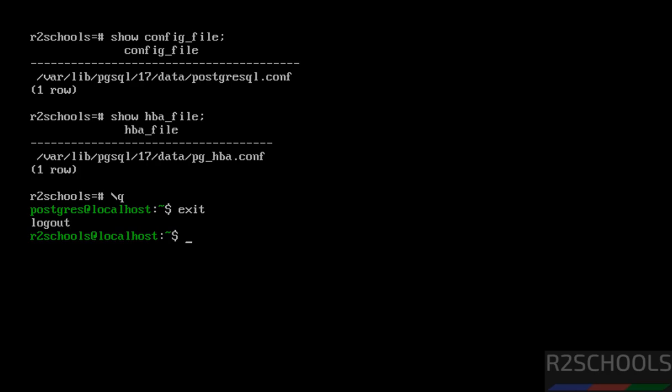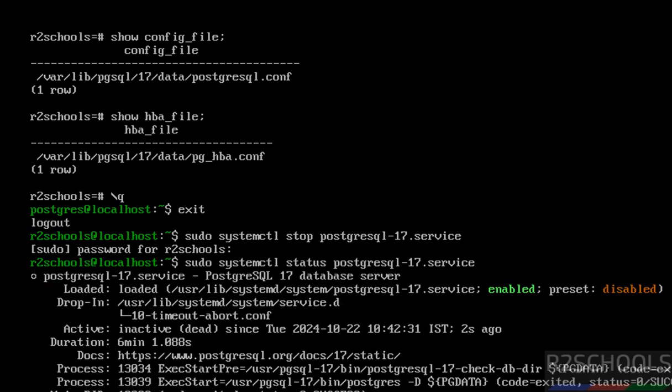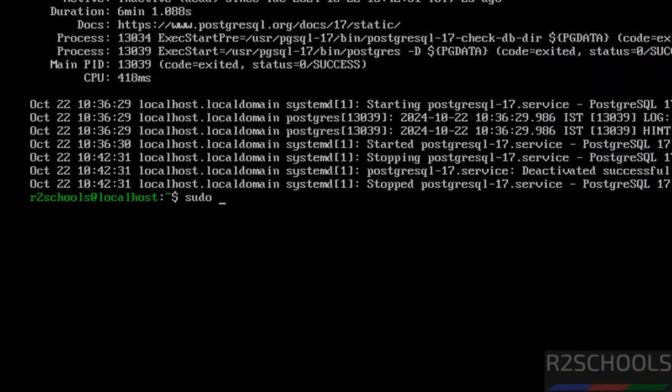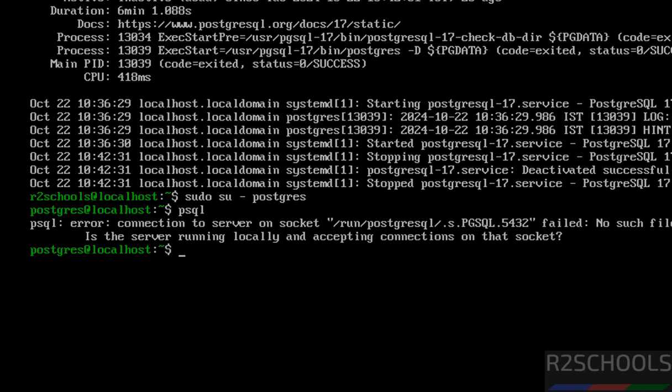Now we will see how to stop, start and restart the PostgreSQL server on Fedora Linux server. Sudo systemctl stop postgresql-17. Hit enter. Now verify. See, PostgreSQL is stopped. Now try to connect to PostgreSQL. Sudo su - postgres. Enter psql. See, we are unable to connect to PostgreSQL because PostgreSQL is not running.